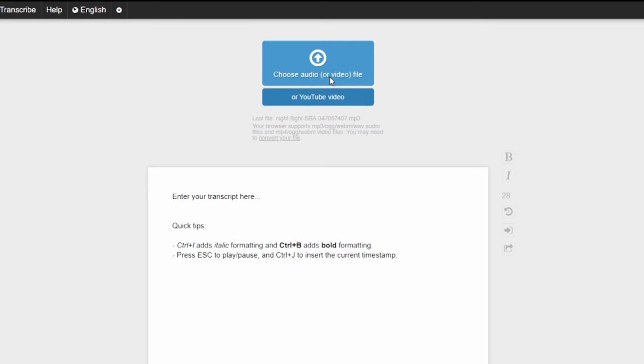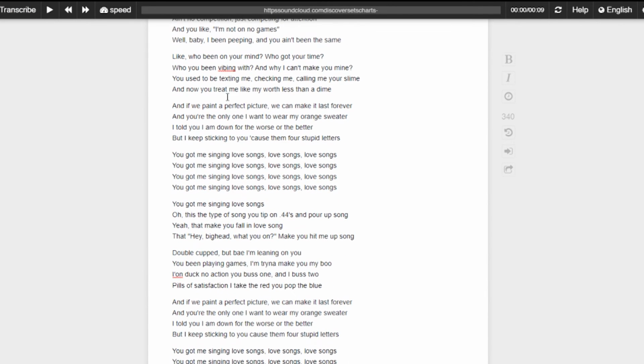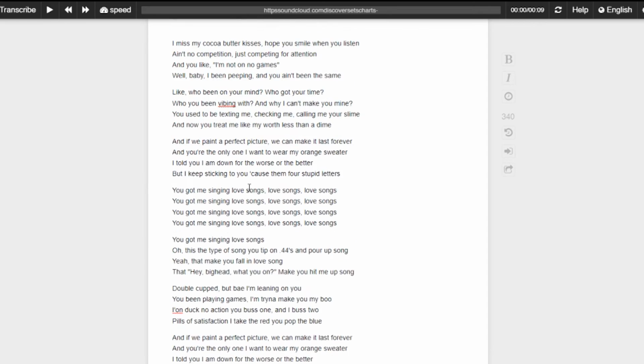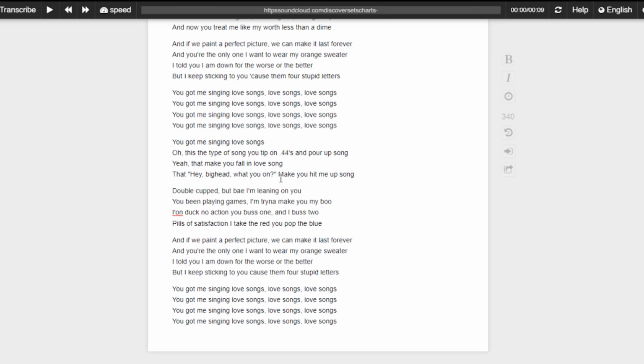The next step is simple. Just click on this button right here to upload the music file that you have just downloaded. And from there, this free tool will help you automatically transcribe the entire soundtrack. But sometimes it will have a little bit of grammatical errors that you have to correct manually.